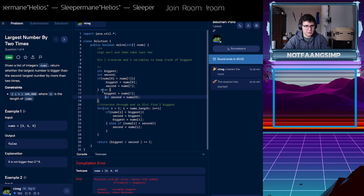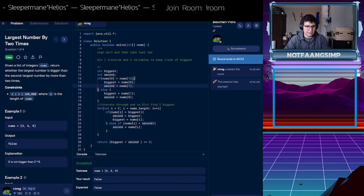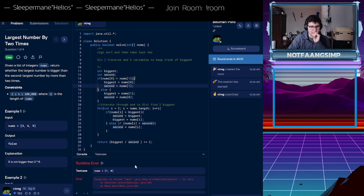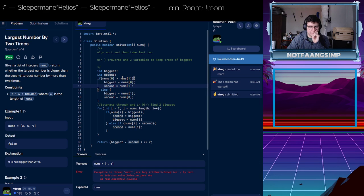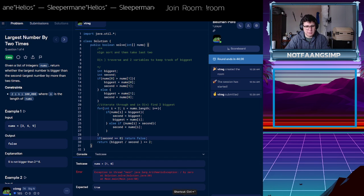It's not going to be a pretty solution, but it's going to be a solution. There we go. I'll adjust the spacing on these as well. That should fix the error that we're having. Cool. And running that. Ooh, a divide by 0. I guess what we can say is if second equals 0, return false. But what happens if they're both 0?